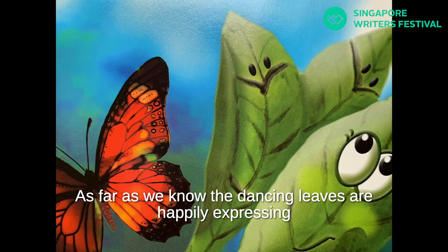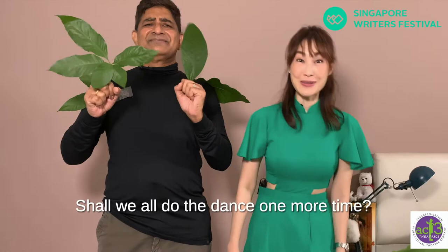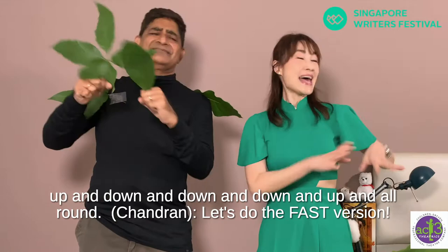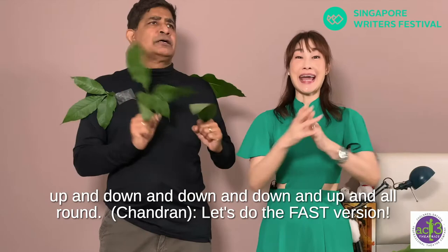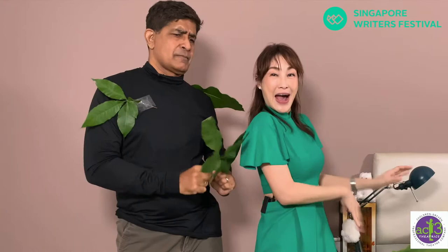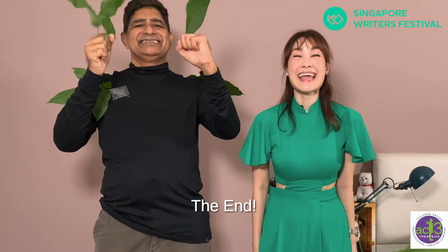As far as we know, the dancing leaves are happily expressing their joy thanks to the music and steps you all helped to create. Shall we all do the dance one more time? One, two, three. And up, and down, and down, and down, and up, and all around. Let's do the fast one. Okay. And up, and down, and down, and down, and up, and all around. Well done, everybody. The end.